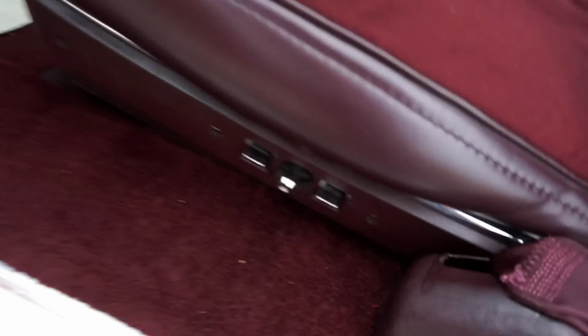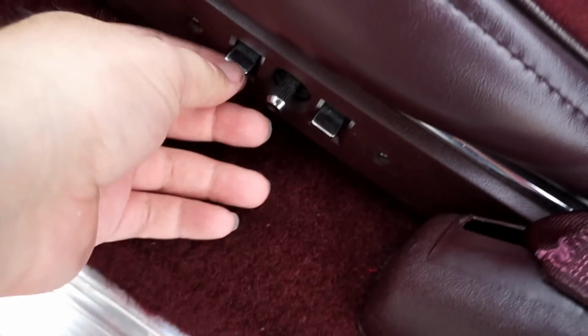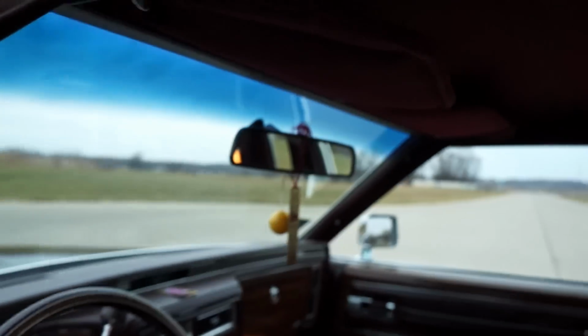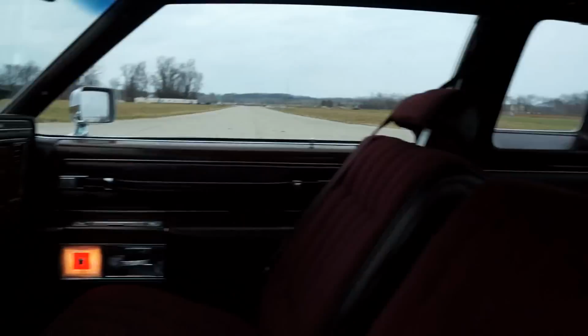I'm gonna open the door again so I can show you these seats. All of this padding is in wonderful shape. There is no tears, no cracks. The seats are power. They work fine, up, down, in, out. All of this stuff works. All of these pieces are in great shape. Seat belts are in great shape. Everything is just really nice.